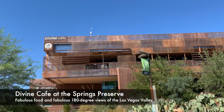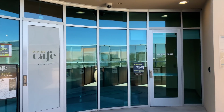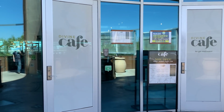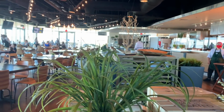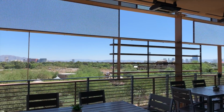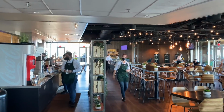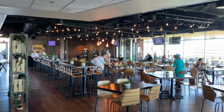The Divine Cafe is near the entrance to the Springs Preserve, and in fact, the stairs take you right out to the parking lot. The cafe is nearly 7,000 square feet of indoor and outdoor dining space, and with all these windows, you've got a fabulous 180-degree view of the whole campus and the Las Vegas skyline. We chose to have our lunch inside today, and we just love this big, bright, and airy dining room.